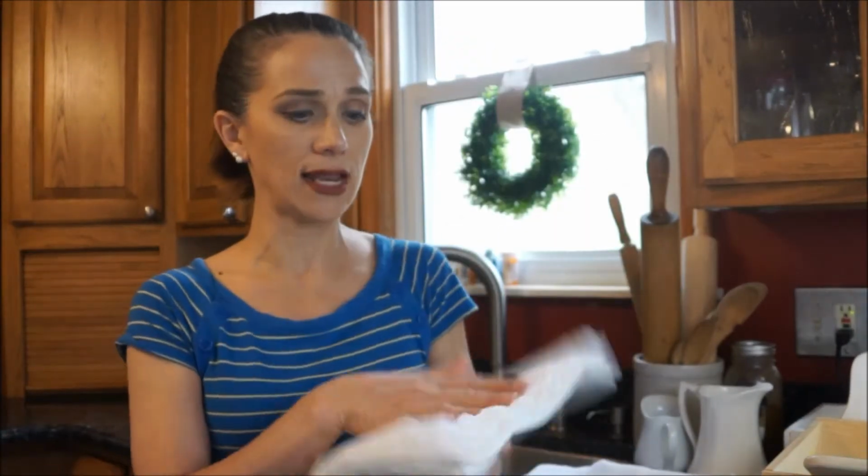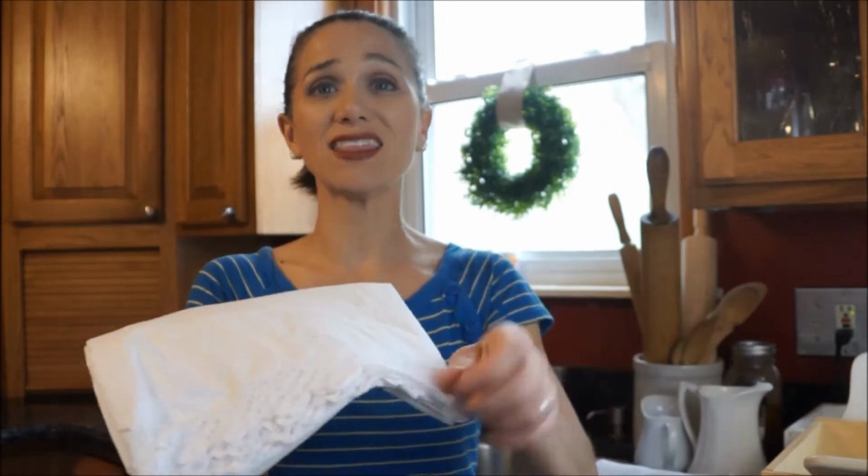Some of these pillowcases have scallops and things like that. You can also see right there. I love finding linens and then they're white, so I can give them a good wash and disinfect them by using bleach or vinegar.